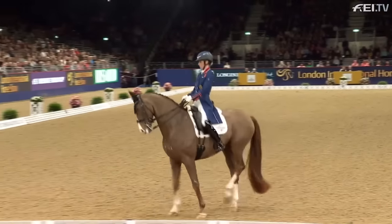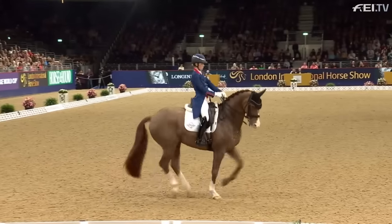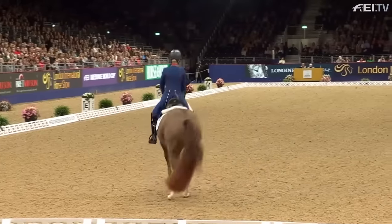But actually, it got better as the test went on, as this horse gained in confidence throughout the test. Lovely control, beautiful centered canter pirouettes.